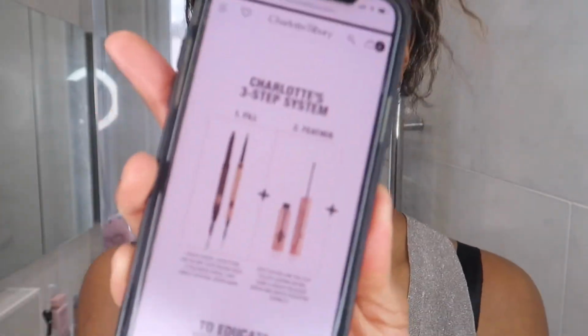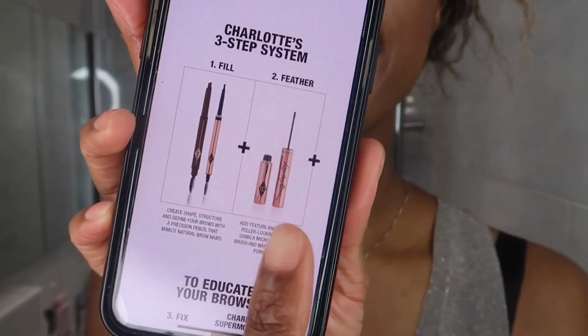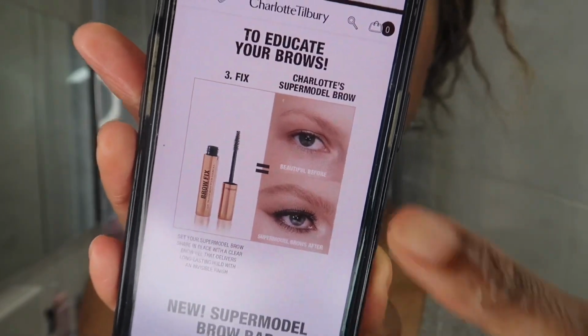And so she's saying in her 3-step system you can use either of her brow pencils to fill. This is the original one and this is the new one. The Legendary Brows to feather and the Brow Fix to fix in place. So first up I'm going to show you the packaging and then I'm just going to get into the demo.